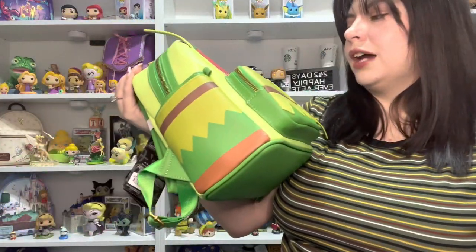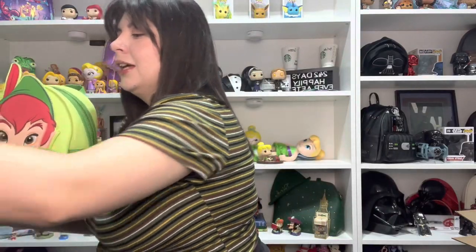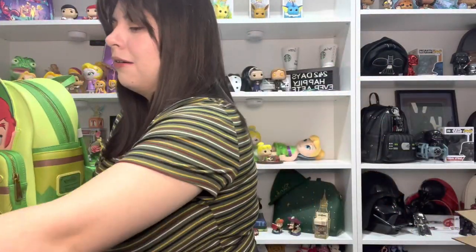I'm not sure if it's sold out or not, but I'll link it down below. But I'm really happy with it. It's cute. This is absolutely adorable. I love that it's Tink and Peter Pan-esque. And now I have the matching duo together. And of course, I'm definitely going to put this in my background on my Peter shelf. It's just going to look amazing, but I love it.